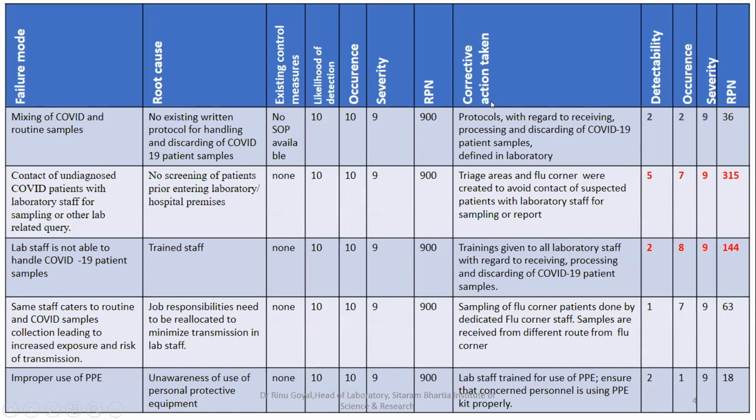So what corrective measures were taken? Protocols with regard to receiving, processing and discarding of COVID samples were defined in the laboratory. After that, because everything was defined, the detectability became frequent. So this could be given as number 2. The occurrence will definitely be less, it comes to 2, and the severity will definitely remain high if it happens. If exposure happens, the RPN comes to 36.